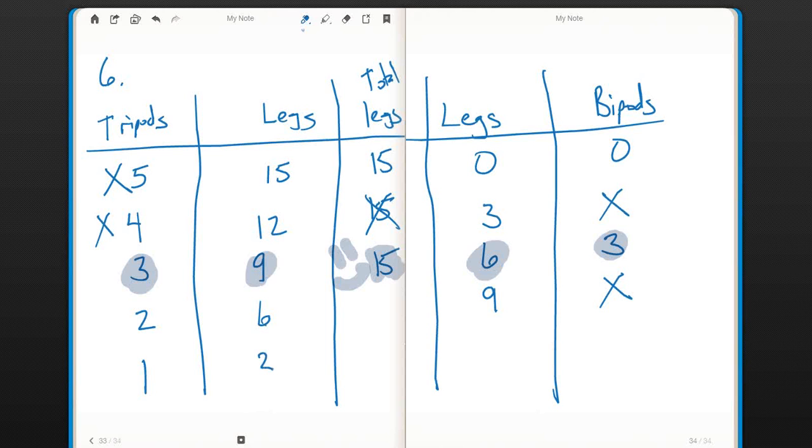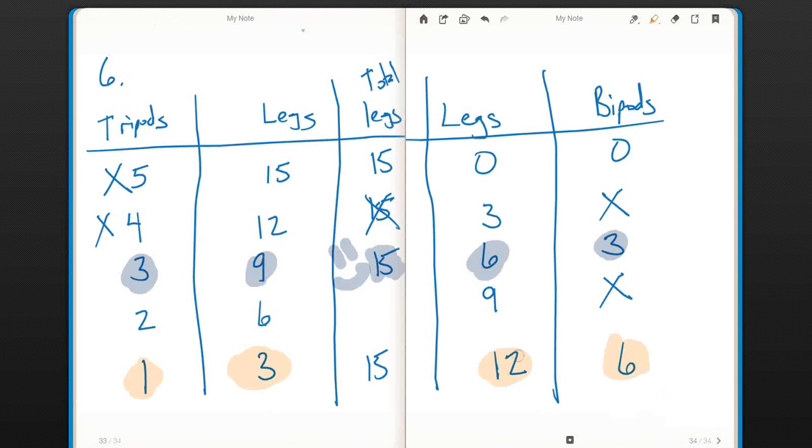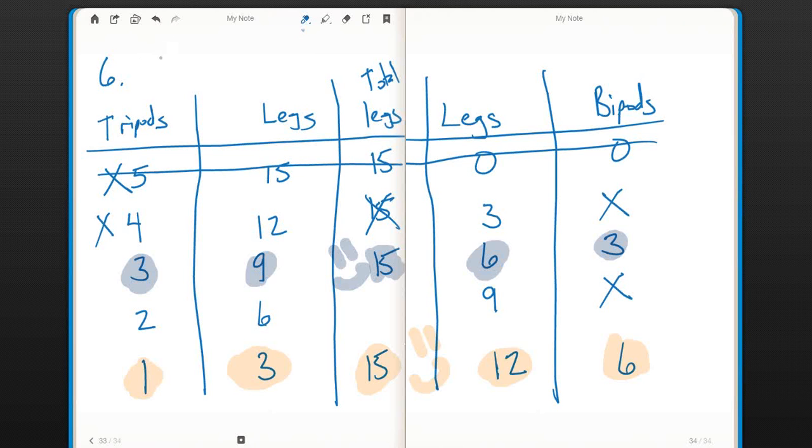1 tripod has 3 legs. That means I need 12 legs from my bipods, which means I need 6 bipods, and that does work to be a total of 15 legs. Again, this is my second option. 1 tripod of 3 legs along with 6 bipods of 12 legs gives me a total of 15 legs, also a very happy answer. The first one is a happy answer, except it doesn't use both of them, and so we're going to consider that not working. The question is, what are the possible number of tripods and bipods? So you could have 3 tripods and 3 bipods, or you could have 1 tripod and 6 bipods.